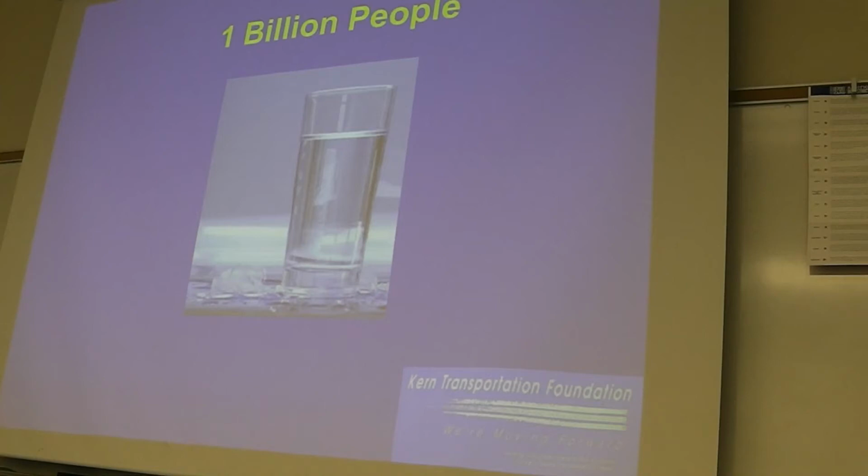Water for 20 years for 400 people. Now, I've actually done the calculation. You take that many people, you take that many dollars, and figure out how much it is. It isn't that big of a number to give these people water.